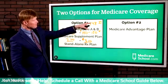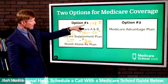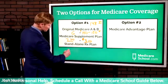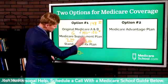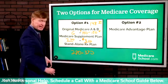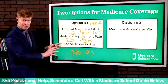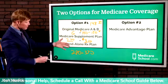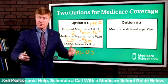So we have $148.50, let's call it $150, and we have a $100 G plan, so we're talking $250. So we're going to be in that $280 range, upwards to maybe $330, depending on what part of the country you're in. All right. So this is something that's going to have to fit your budget if this is something that you want to do. And for some of you, that's no problem. Others, that may be a little bit tight.